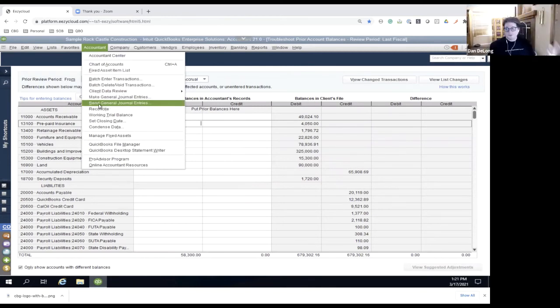So if all you're doing is creating journal entries, you don't need to do the whole accountant's copy process, because as Carrie will probably tell you, many a horror story of when the adjusting entries that you're doing in your file don't get back into QuickBooks on the receiving end, or the client canceled the accountant's copy without telling you, and all your work is down the drain.